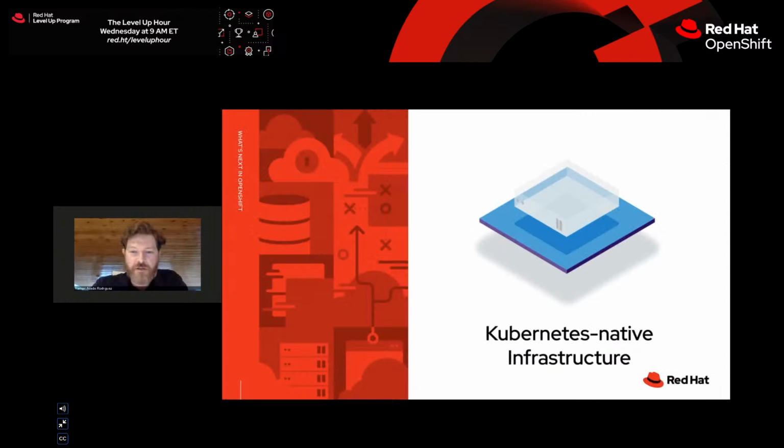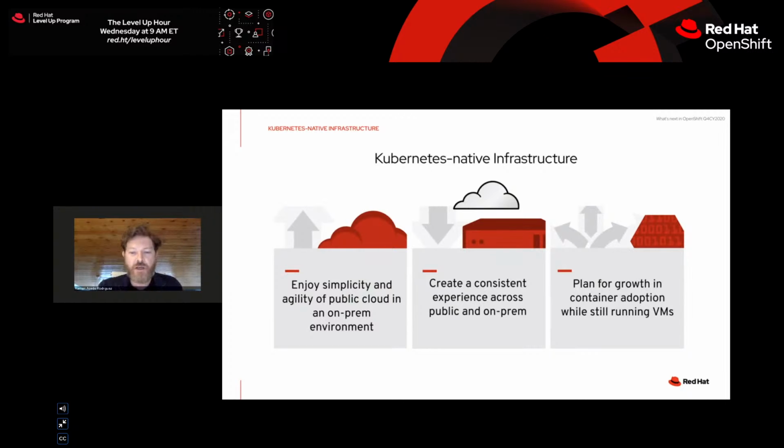Okay, Kubernetes native infrastructure. Next slide. Okay, so focused on on-prem environments, K&I provides the simplicity and agility of the public cloud in on-prem environments, right? And to do this, we are keeping a consistent OpenShift experience across both footprints, public and private clouds. And among other things, K&I is addressing container adoption growth, but while still running virtual machines, we will talk about this later, along with containers, right? By running OpenShift clusters on bare metal nodes.